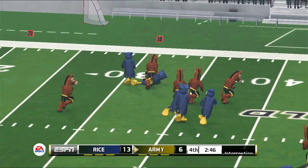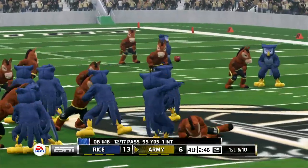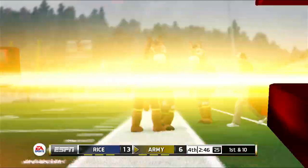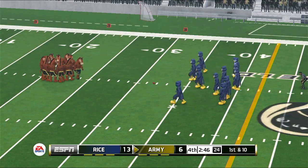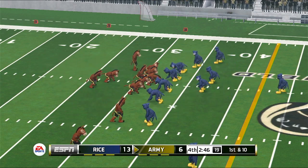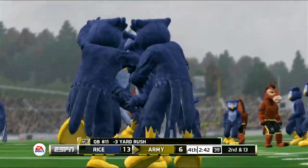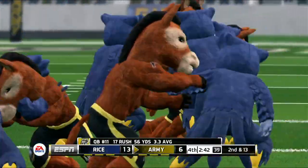Coverage, and it's going the other way. What is he thinking? The quarterback has got to know at this time in the game, unless his man is wide open, that he should just throw it away. It's these kinds of mistakes that can cost you a game. From their own 32-yard line, first down. Here goes down. Tackle for a loss. Loss of 4 yards on the play. That brings up second and 13.